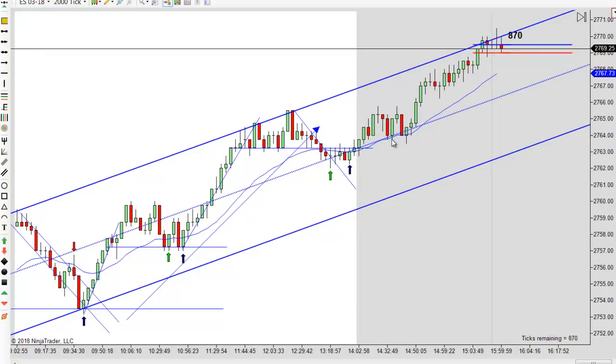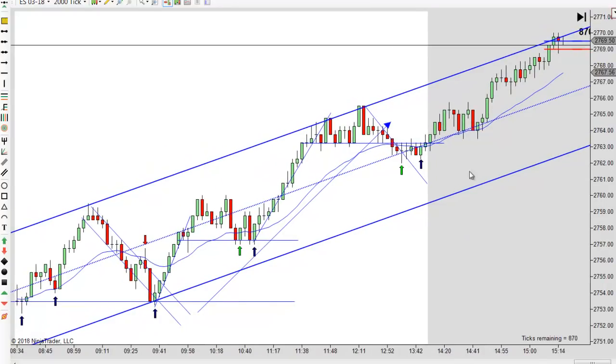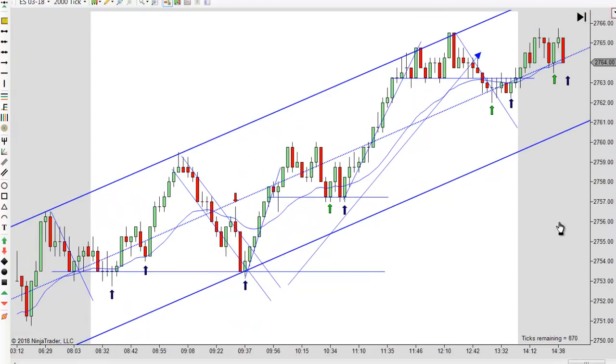You get a failed second entry short here, and then you try to go lower again, and it bounces again. This, of course, is after 2 o'clock, so I didn't mark it, but I wouldn't have been afraid to. I probably would mark that one green, but when it comes back here again, I'd definitely make that one blue. So nice trend day today.